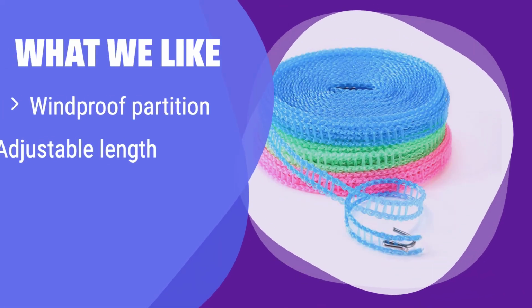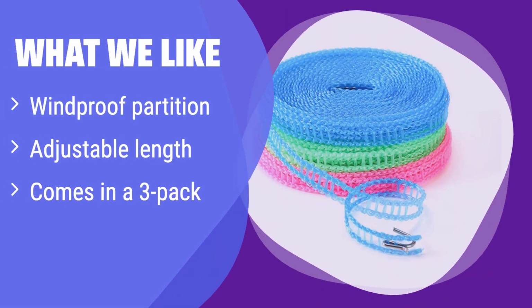What we like? This windproof clothesline with partition dividers ensures optimal drying by keeping clothes separated. If you're looking for a versatile and durable option for indoor or outdoor use, especially for camping or home, this 3-pack is ideal. Its adjustable nature makes it suitable for various locations.